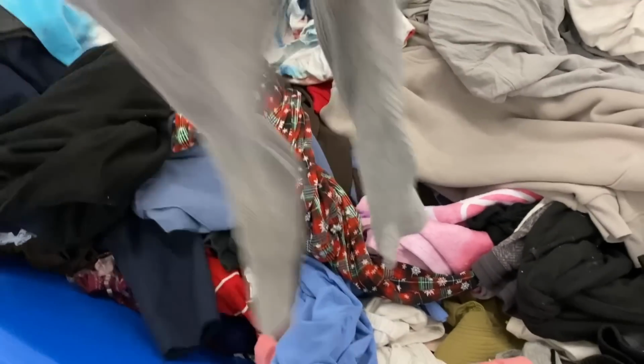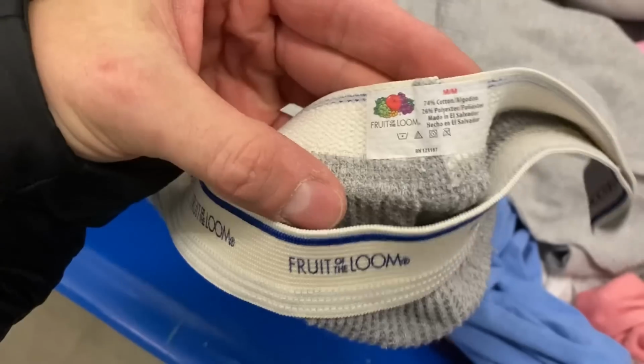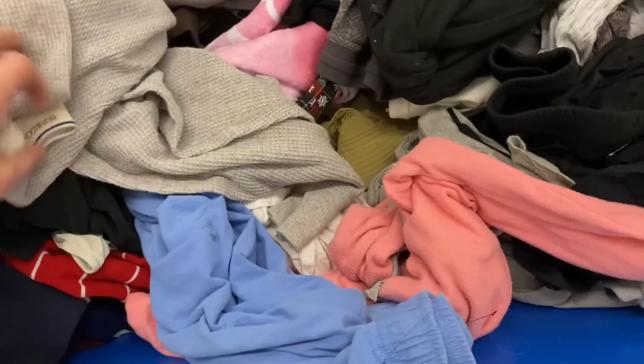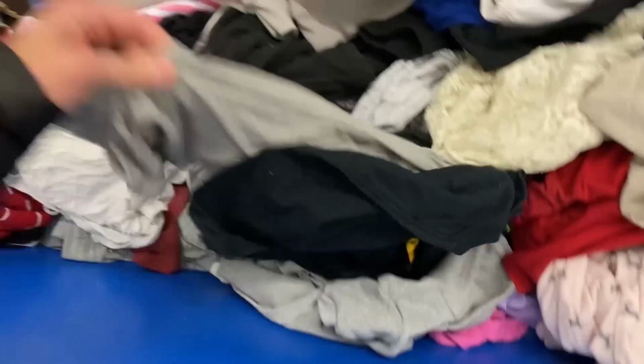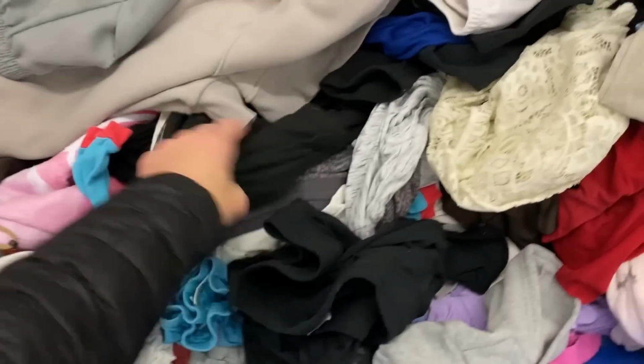And I'm passing up on these thermals, these Fruit of the Loom. Even if they were vintage, I've seen some selling brand new in the package, vintage, for around $10. So I didn't really think there was any value there, especially as we start to push February and March. I'm going to move away from looking at stuff like that. So I'm going to leave those behind.